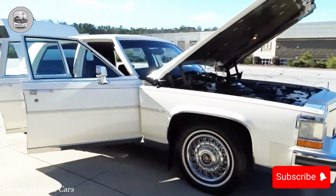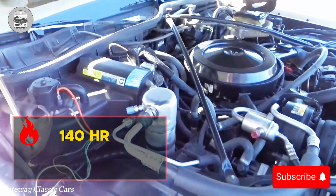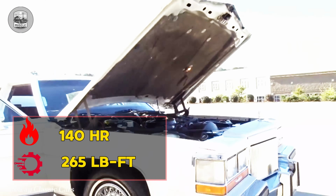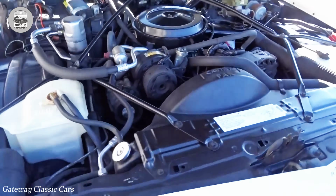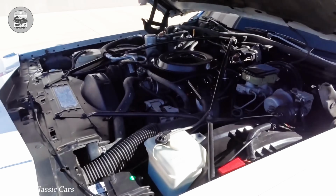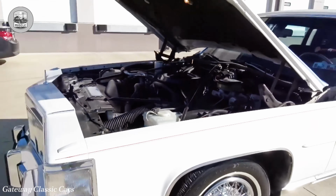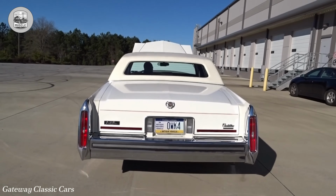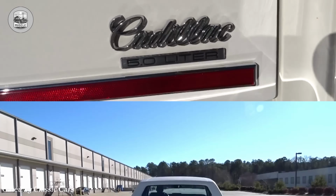However, in reality, the technology wasn't ready. The engine's 140 horsepower and 265 pound-feet of torque were decent, but the system struggled with smooth transitions between cylinder modes. Drivers often experienced jerky acceleration and delays, with the car hesitating to switch between 8, 6, and 4-cylinder configurations. The throttle body fuel injection only complicated things further, as it often misjudged the amount of fuel needed for the number of cylinders in use.